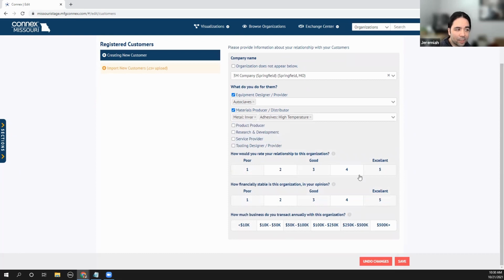In addition to that, you've got these bottom sections here where you actually identify your relationship with the organization. If you have a question about why this type of information is being asked, it's not required to save a customer or supplier. You don't have to put it in if you don't want to. However, it does help with the risk analysis part of the supply chain.